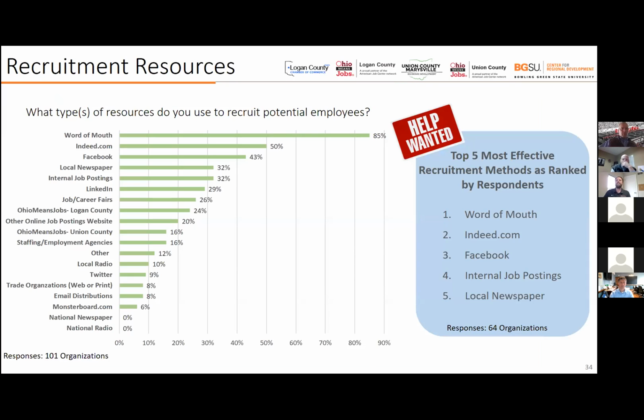So diving down a little bit deeper here as far as the types of resources that employers use as a recruitment method, again, driving home word of mouth as number one. When it was ranked by the employers, so they made selections here and then ranked their selections on the next question, it was word of mouth followed by Indeed.com, followed by Facebook, and then internal job postings and the local newspaper. So very close to how it was also selected as types of recruitment methods when they ranked that.